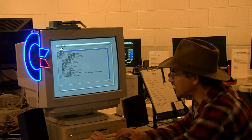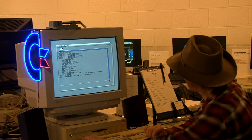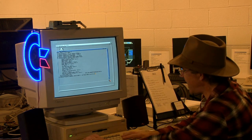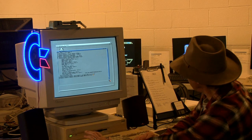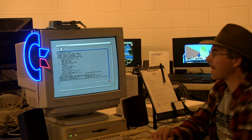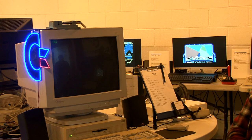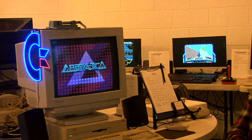This next one is called Abstractica, and it is by a demo group called Na Color. And this was also written and shown at Revision 2021 in April of 2021 in Germany, online. And this took fourth place in the Amiga demo category. And most of this stuff will run on a regular Amiga 500. You don't need a machine with an accelerator and all this onboard RAM and fancy stuff.